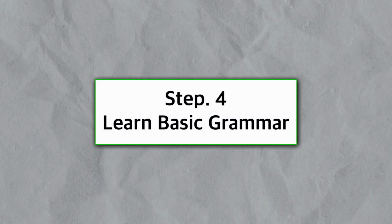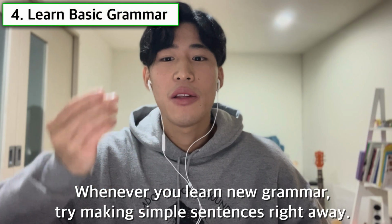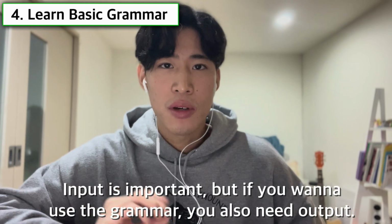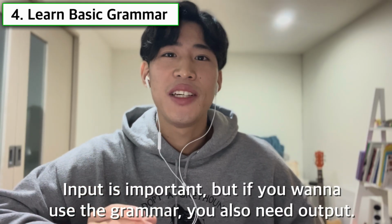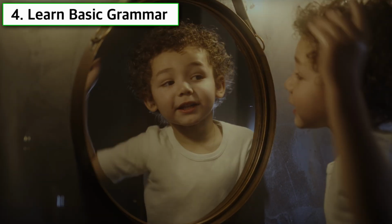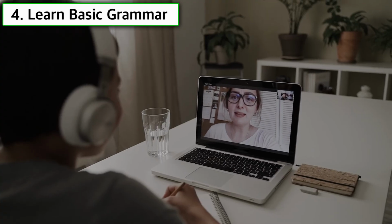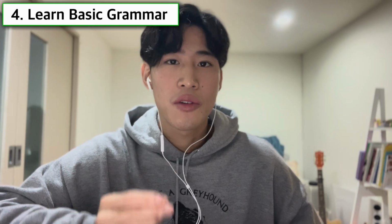Step 4. Learn basic grammar. Whenever you learn new grammar, try making simple sentences right away. Input is important, but if you want to use the grammar, you also need output. It really helps to talk to yourself or practice with people online or work with tutors who can give you feedback. Especially to make sure you're using the grammar correctly.